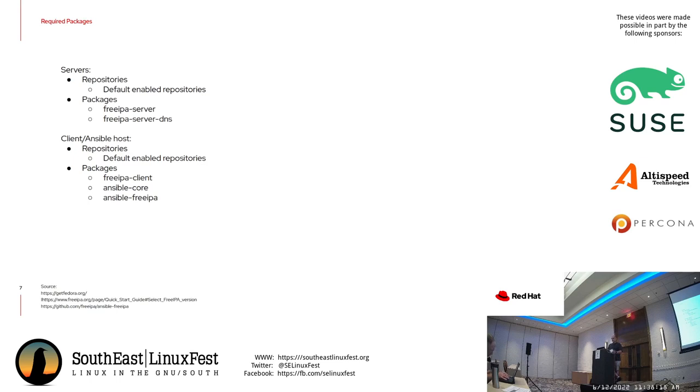On the servers, you only need to install the FreeIPA server and FreeIPA server DNS packages. The installation playbooks will install these for you if you do not pull them down beforehand. On the client, same thing for FreeIPA client. The install packages will pull it down. The only thing you do need to install is Ansible Core and Ansible FreeIPA. It's all part of Fedora 36. There's nothing additional you need to do except install them.